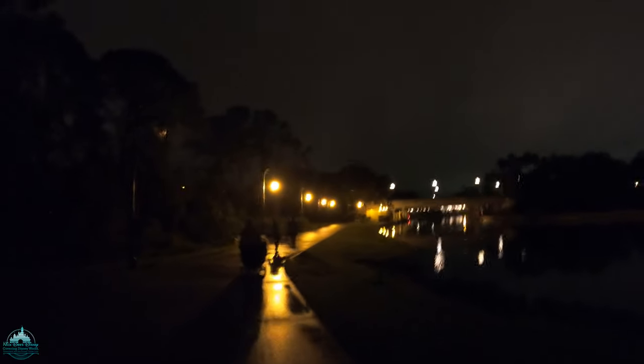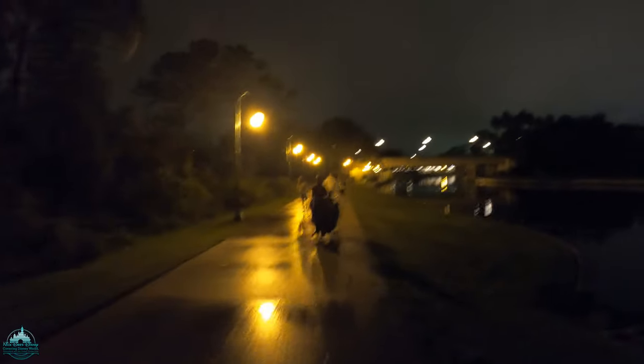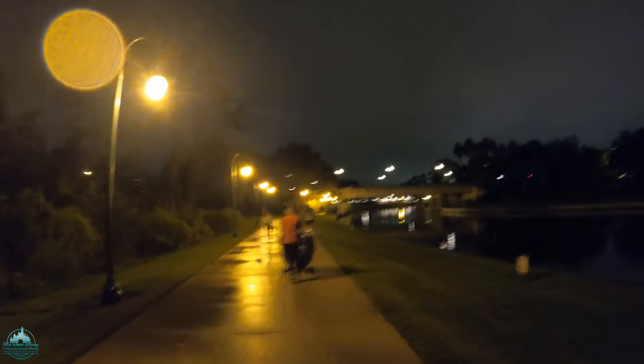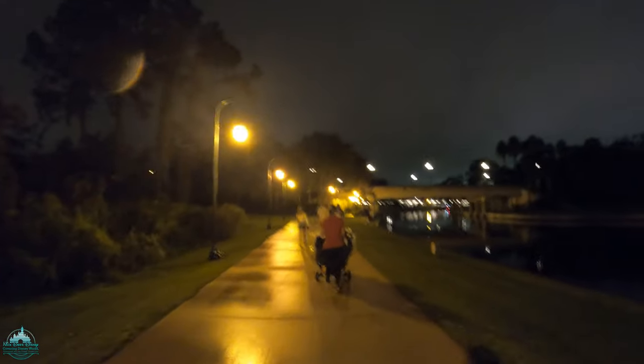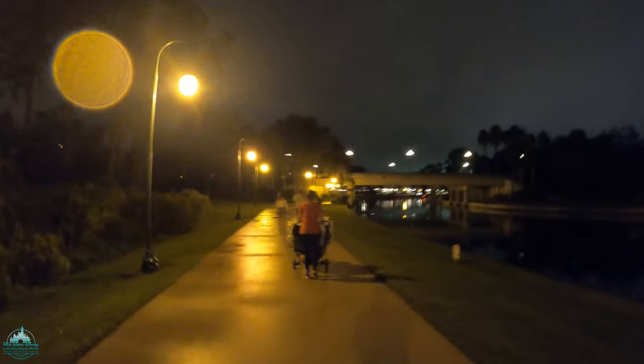I'm whispering because it's super early. It is 4:30 in the morning, and this is the walking path from the Yacht Beach Boardwalk area over to Hollywood Studios so we can join the masses very early in the morning to try to get a boarding pass for Rise of the Resistance. Waking up on vacation at 4 a.m., always a good idea, always fun, but it'll be worth it if we get on this ride.